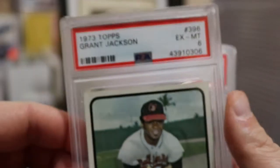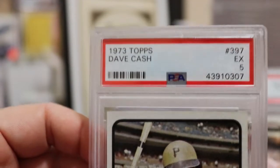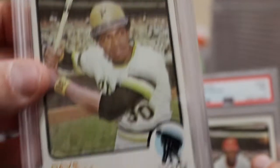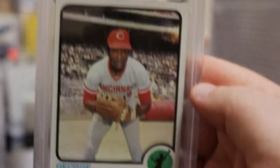All right, Grant Jackson, PSA 6. Yeah, whatever. Dave Cash, PSA. Oh, that one's a 5. That's terrible. It looks good, though. Dave Cash. What a cool name. George Foster. So that's good. PSA 7. George Foster was good. Had a decent career too.